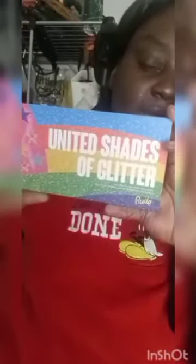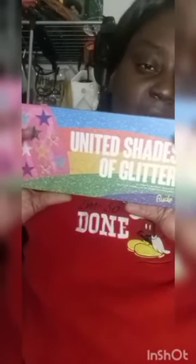Let's jump into what y'all came here for. Let's jump into these makeup palettes. The first palette that I picked up is the United Shades of Glitter by Rude Cosmetics. Let's get into this packaging, how freaking cute it is. Here are the shades that you would get.